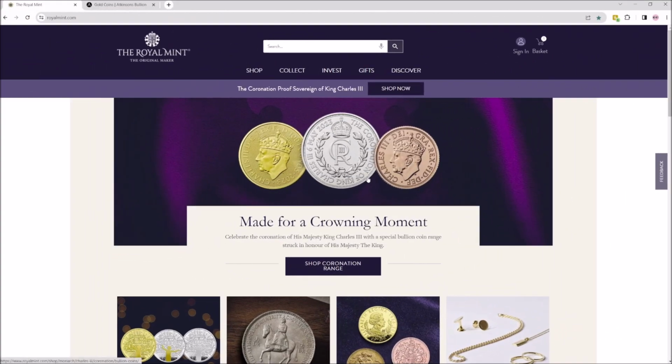Backyard Bullion here. So it's the Coronation Bullion coin range release day. The Royal Mint has finally released them and we can see what is available within the range. There's some interesting coins, and worth having a look at for sure.